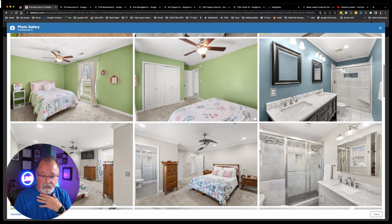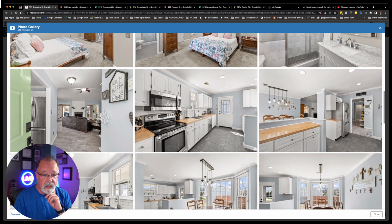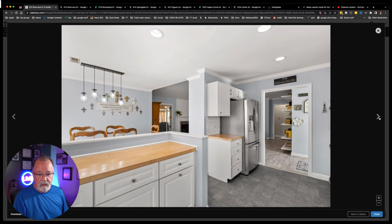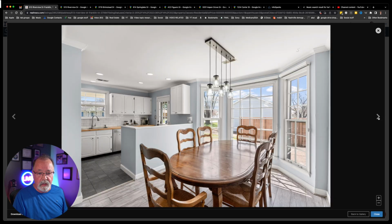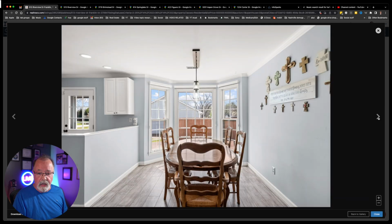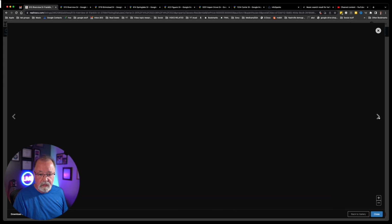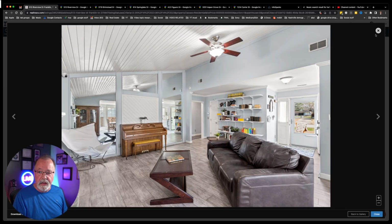Boy, it's really colorful. The kitchen's been fixed up really nice. They've really done a good job of that. They spent a lot of time and a lot of money in the kitchen. Oh, beadboard on the ceiling. I like that, that's pretty cool. It's showing its age a little bit.